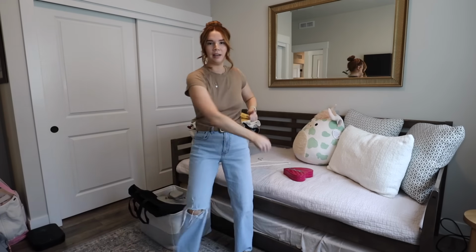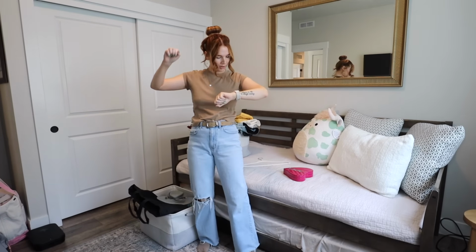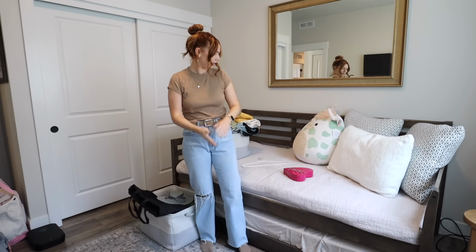Guys, I'm doing good. I've got my heart rate up a little, I got my Apple Watch on, I'm like, whew. I'm really moving fast today.